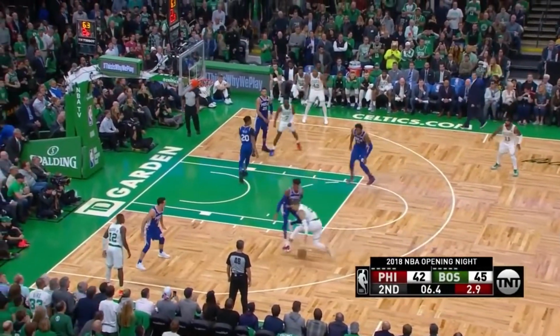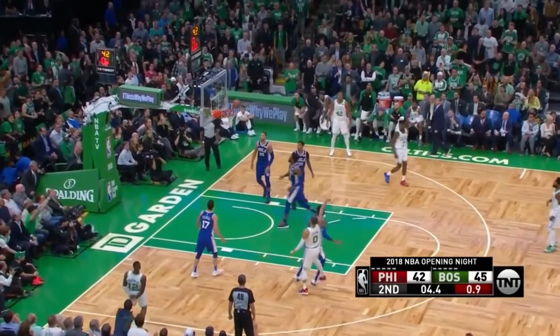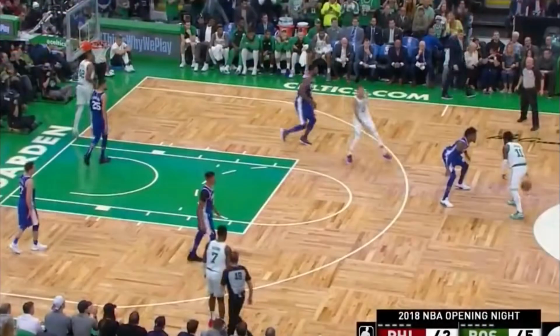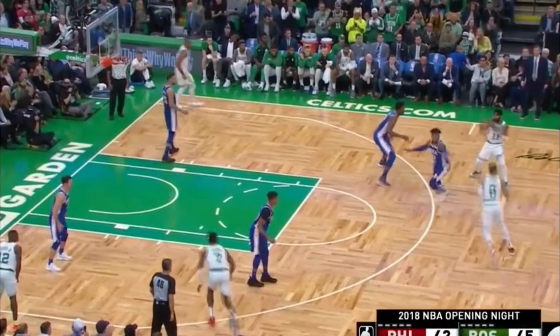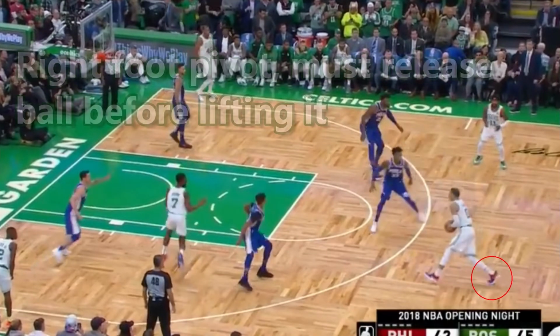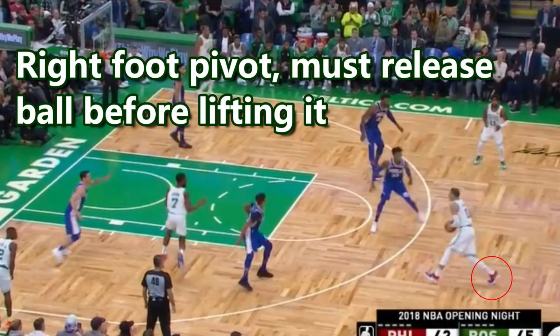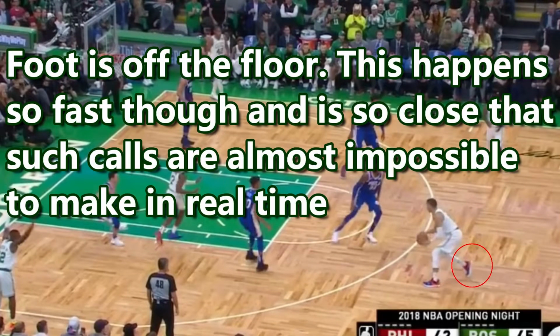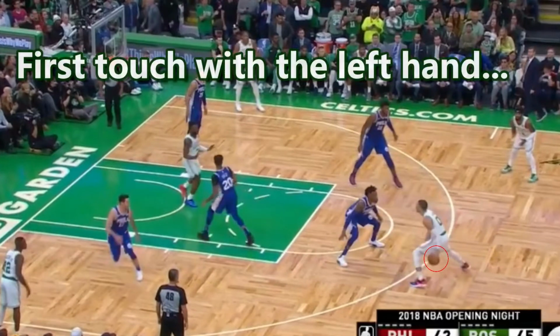In this next play there are actually a lot of things going on. He goes for a move here and then step back, splash. So, but when we slow it down, first let's have a look at when he catches the ball. Now he gathers in the air, so there's no foot on the floor. So the first foot down is pivot. The right foot goes down, and he must release the ball before the foot goes off the floor. Now this happens really fast and is virtually impossible to catch.